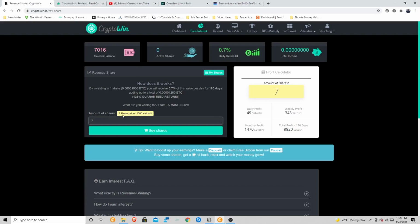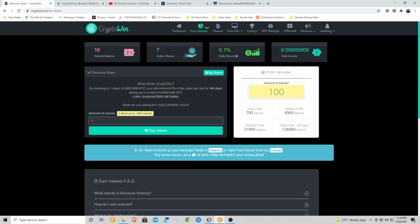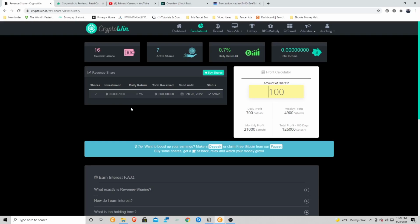So let's go ahead and buy these 7 shares, and let's see what happens, guys, when we purchase it. There it goes, it switched automatically to active, and now I'm going to start to earn that 0.7% daily interest right there, guys. So if you want to see the daily accrual or the daily deposited back inside of my account, inside of the Satoshi balance, we can go over here to where it says my shares, and it's going to show you how much we're going to be getting every single day, guys. So this is my deposit. So once we come back out of this, I believe it's going to start to show how much we're going to be getting inside of our Satoshi balance in here, which is going to be pretty cool.